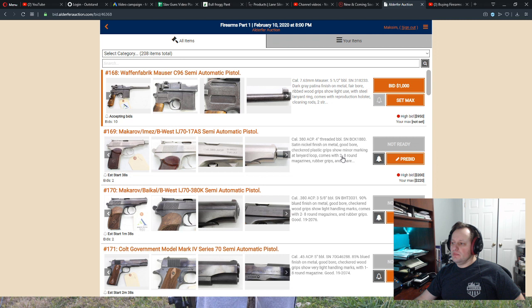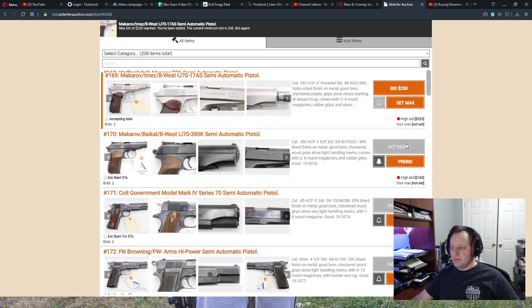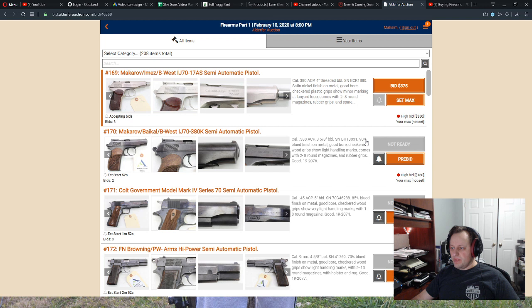The broom handle, see. 960. $1,000 for that. Alright, so what are these gonna go for? I don't even know right now. Wow. Seriously? $350, $375 for that? Wow.